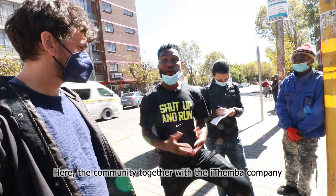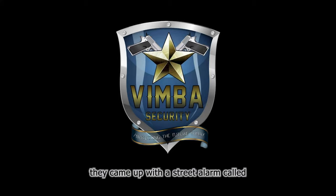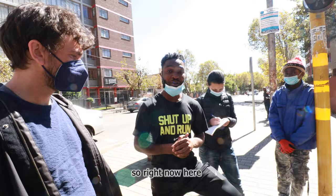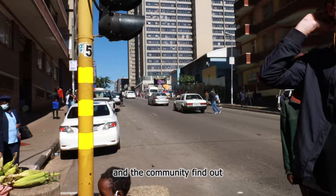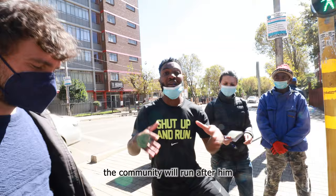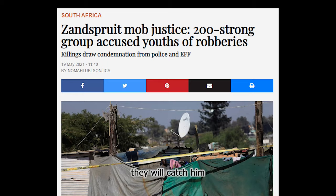Here, the community, together with the Itemba company, came up with a street alarm called Vimba. Vimba is a Zulu word, it means catch him. So right now here, if somebody stole your cell phone and the community found him out, if you scream Vimba, the community will run after him, they'll catch him, they'll beat him up to death. That's a form of justice in the area.